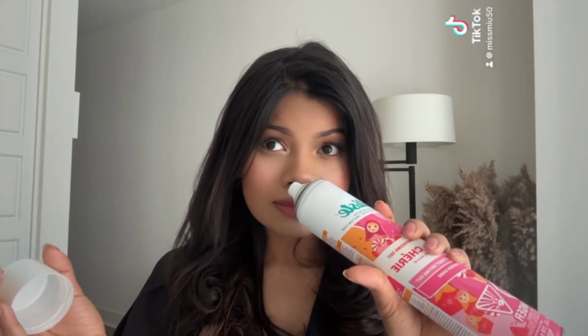It's like a very fresh floral fruity scent. It makes you feel like you've had freshly shampooed hair. Ooh, okay.